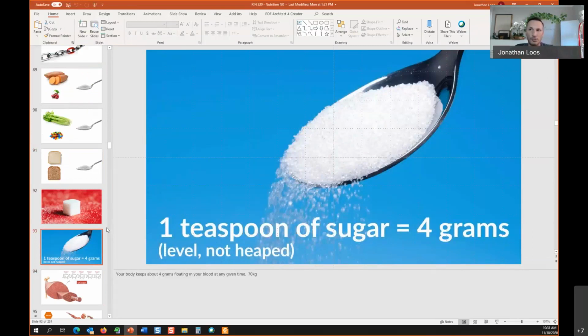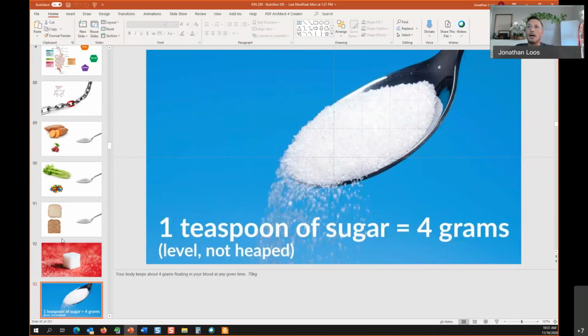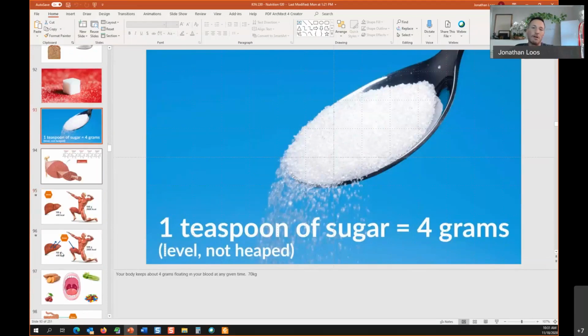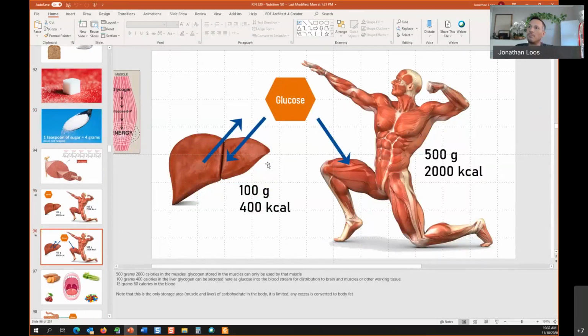And if you look at your food labels, you find that there's a ton of sugar in almost everything that we eat. Your body's capacity for sugar storage is limited, as we learned from the last module. You can only store about 400 calories or 100 grams in the liver, and about 500 grams or 2,000 calories in the muscle. And sugar that's stored in the muscle is locked in the muscle. It can't be released for other things.